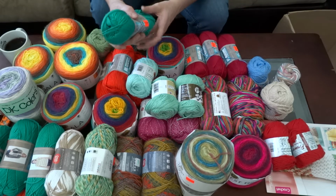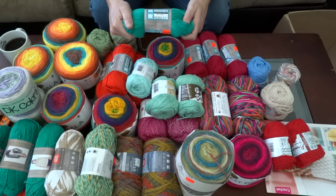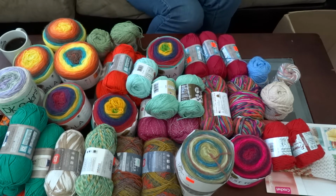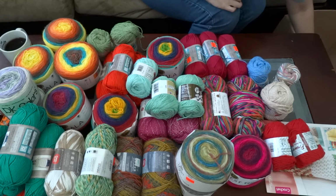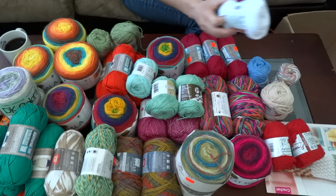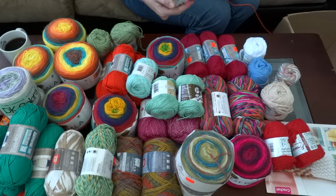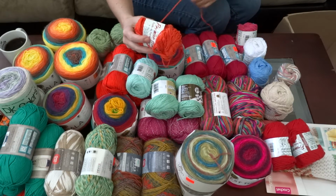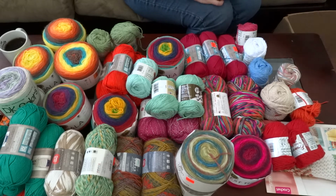Looks like I got another bright teal. So I got four, looks like five of those. Let's see, typical white, which everyone needs. Always need white. Fuchsia. Oops, some of these are coming apart. This one is orange. Very pretty orange too.